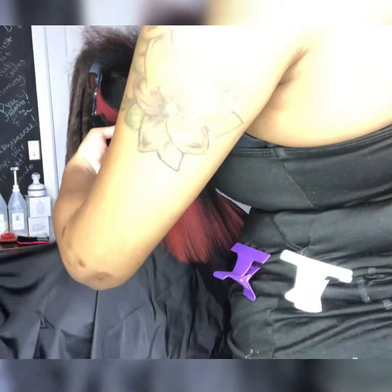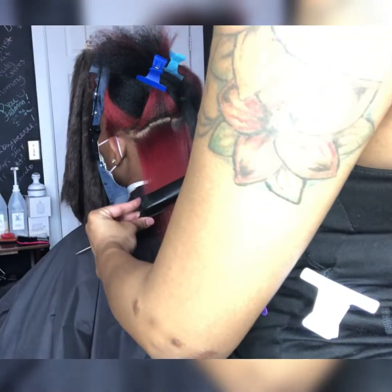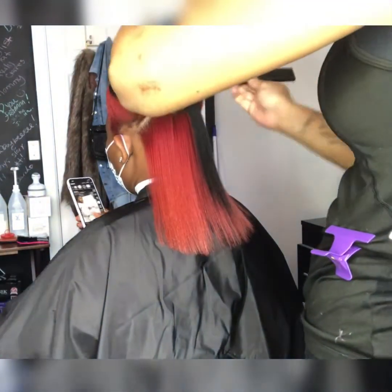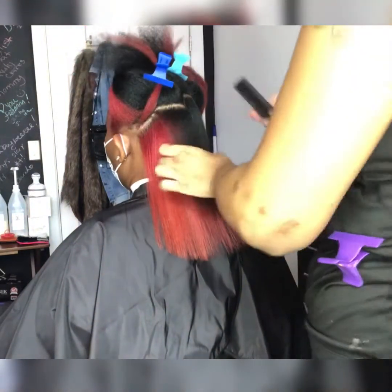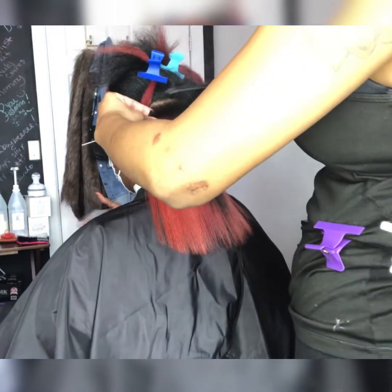Today, as part of her service, we definitely did a nice steam treatment. It was, of course, a nice deep treatment, a little mask, something that I mixed together. But I sat her under the steamer for 30 minutes, and it made such a difference. I feel like the steamer is great in general, like steaming while you're shampooing, and steam treatments in general. Steam therapy is a great thing for your hair.